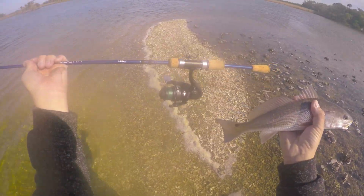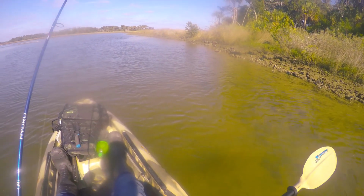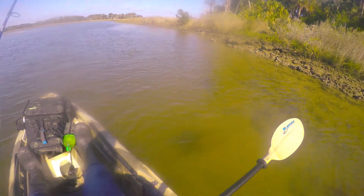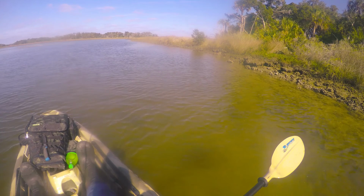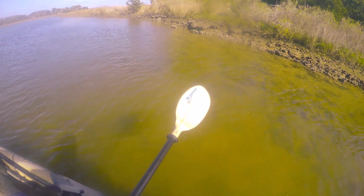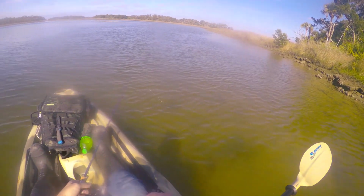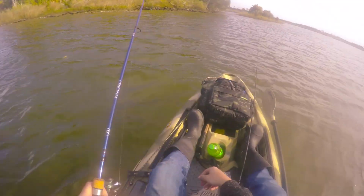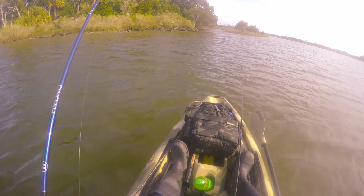6-pound line. Little crappie jig. There he goes. Bunch of mullet in here. They're blowing by me. Look at them. There they go. Golly, so many mullet. Don't know why this place is so stacked with redfish, but it is. They're all about the same size.